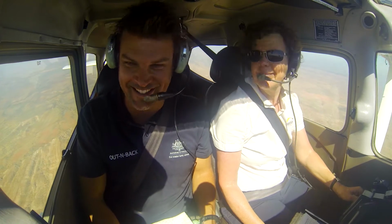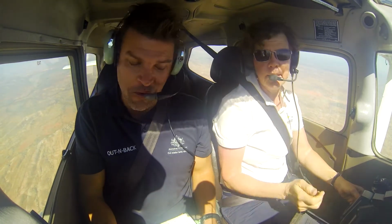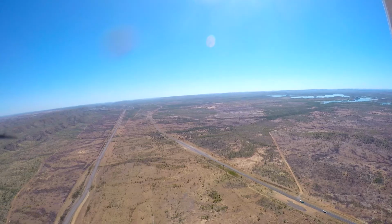We've just left Mount Isa, heading for Karumba. This is going to be one good day's flying. We're going to touch down briefly at Burketown, and we have one good day of flying ahead.